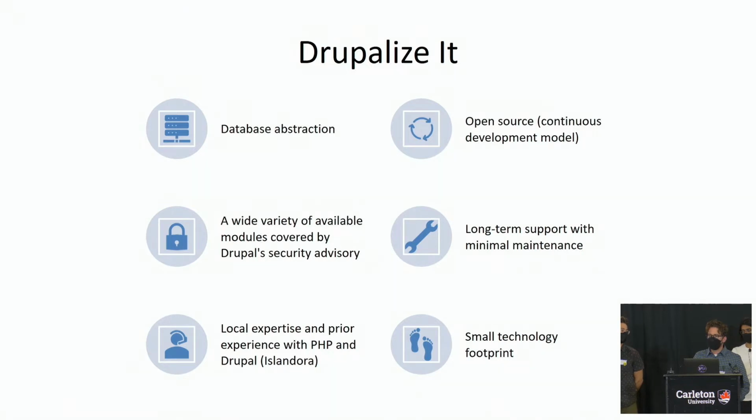It has a wide variety of modules, each a self-contained unit of functionality, which were able to be found, downloaded, and installed quickly and without technical expertise. And some of the security and more difficult aspects of it were handled by someone else who was maintaining it. We had a lot of prior experience with PHP and Drupal in-house. We were using Drupal since Drupal 4 for things like landing pages. And it had a small footprint.